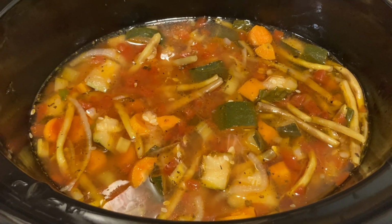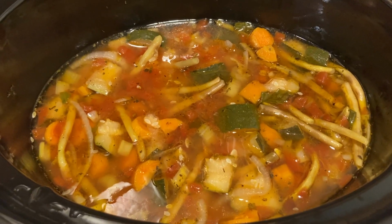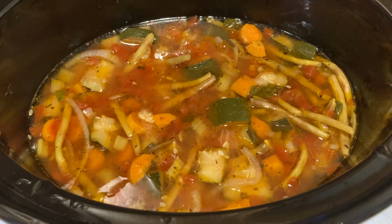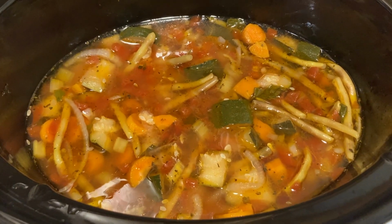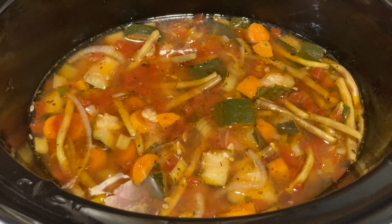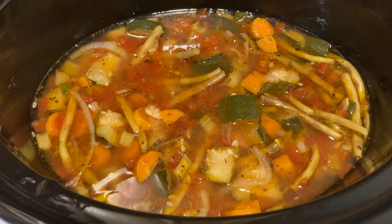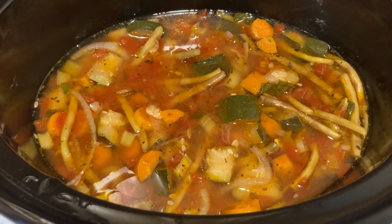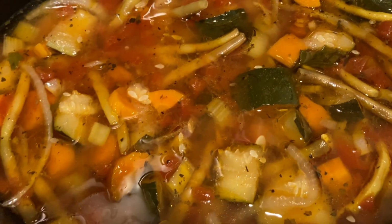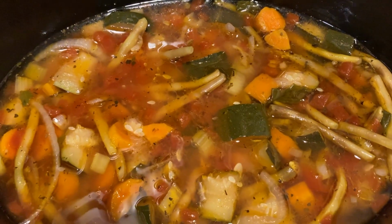I'm not going to add the pasta to the pot because I want to freeze some of this because I made an awful lot, and you don't want to freeze the pasta with this stew. So what I'm going to do is take a little of this out, put it in a smaller pot on the stove, and add my pasta to that. And then the rest I'm going to let cool just a bit, and then we're going to freeze some of it. All those vegetables came out so beautiful, and the broth, cannot wait.